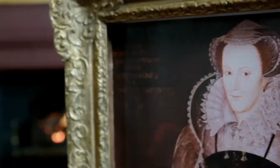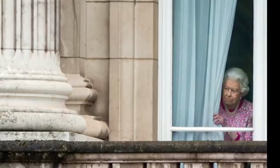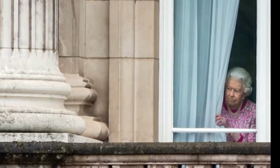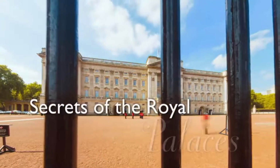We unearth dark palace histories. They hold a gun to her pregnant stomach and they stab him and throw him down the stairs. And hear from those who've lived and worked within their walls. I remember kind of turning round and the Queen was behind me. And I remember thinking, help. These are the secrets of the royal palaces.